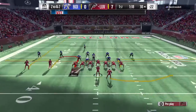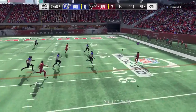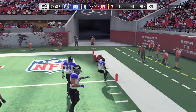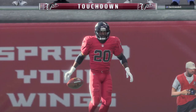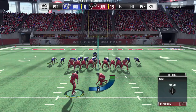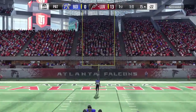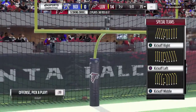So now, are they determined? Are they ready to read their keys and make the proper plays? And we'll see how determined they are. Finding a safety valve here. That's complete. And he'll take it into the end zone. Touchdown, Atlanta. A great effort there with his second touchdown of this opening quarter. And the Falcons will add on to their lead. And it's good to make it 14-0.